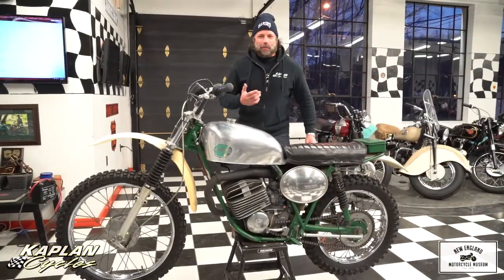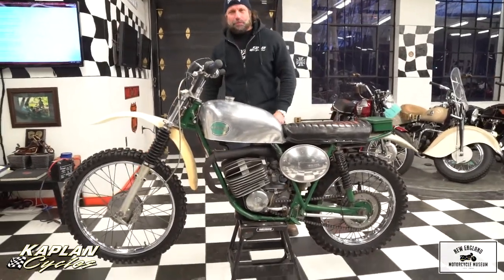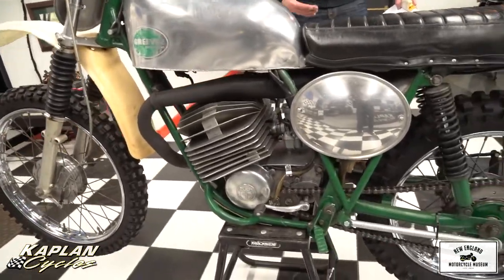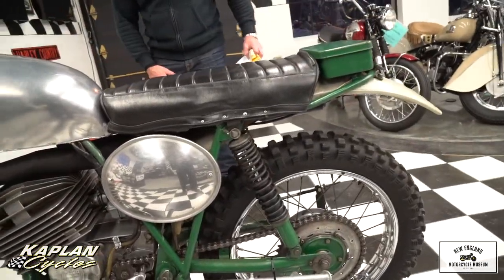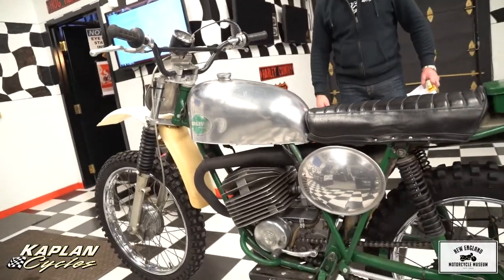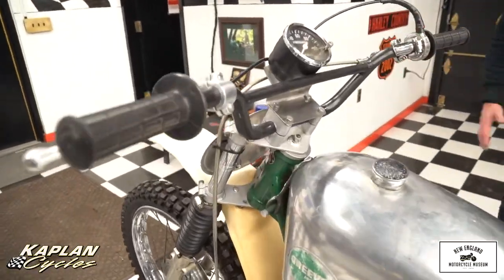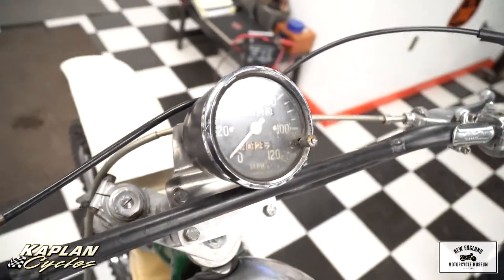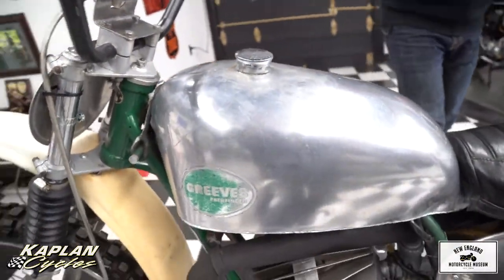So I'm sure you can tell from the riding part of the video, I was having an absolute blast on this bike. It's a lot of fun, it's fast, it's got a lot of torque down low, but it'll rev to the moon. Little 5-speed transmission on it. The suspension seems pretty smooth, and it does great wheelies, as you can tell. So this is a 1971 Greeves Pathfinder 174.